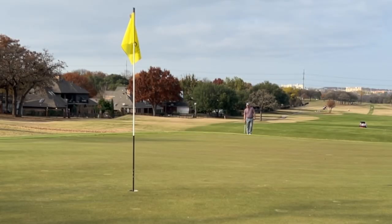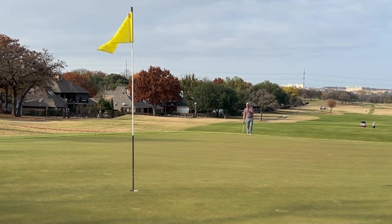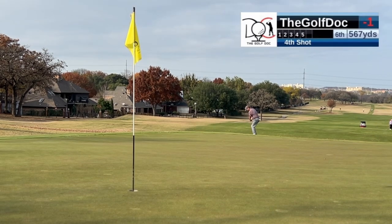All right, guys, we're just short of the green. Quite a bit of green to work with here. So I'm going to hit 54 degree. I'm going to carry it quite a bit, about halfway to the hole. It's going to hit, check just a little, and then release up that slope. Should break to my left. Man, it checked hard and it kicked left hard.